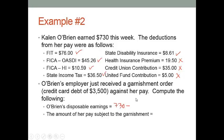So what we'll do is, if you add up all of the checks up there that do get subtracted out, you should get a total of $176.96, and so therefore our disposable earnings are $553.04.